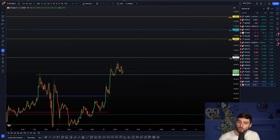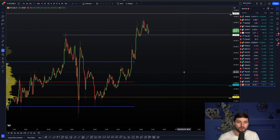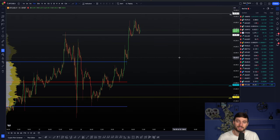So this is the way that I trade. This is the way that we are approaching the charts. It's simply understanding the highest probabilities based off the data that we have at the time.